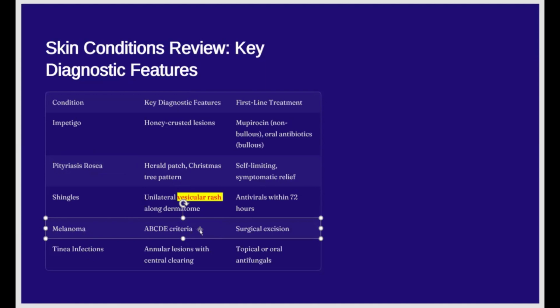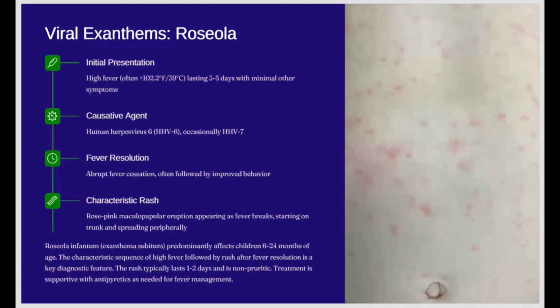Melanoma, we have the ABCD criteria. A is asymmetrical, B is irregular border, C is color, different colors, D is diameter. It will be greater than a pencil eraser. Then E is elevation. Then we have T. T is tinea infection, annular rash with central clearing, and that was our tinea corporis. We have talked about the roseola.